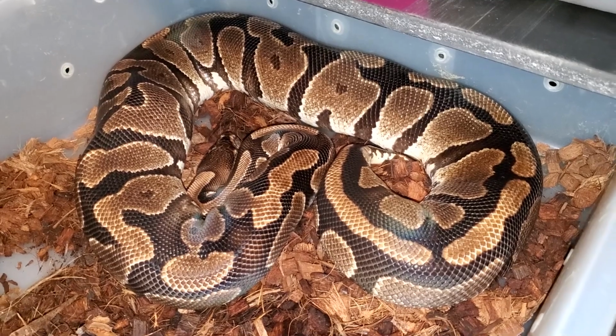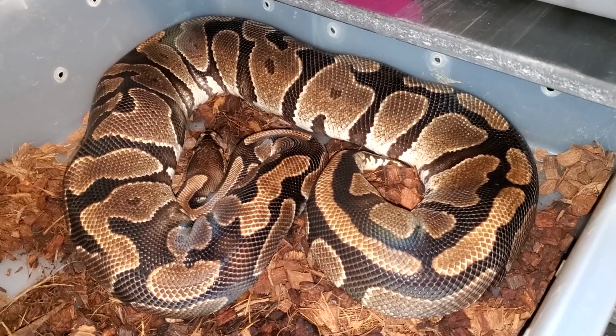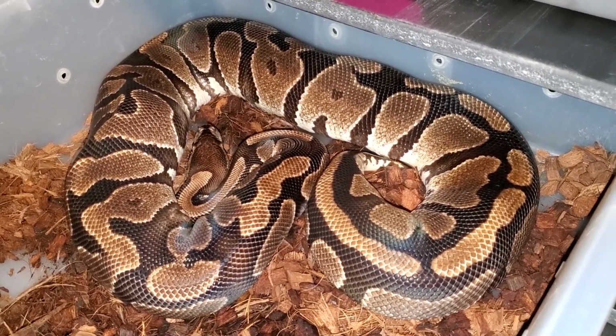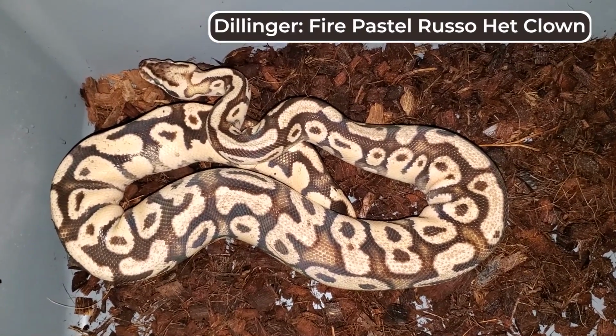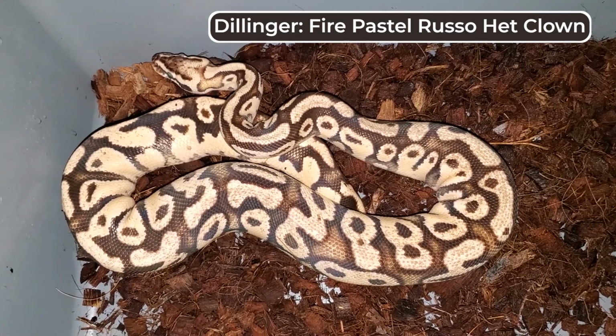I basically did this pairing to just kind of maybe isolate something if there is something there. This is nothing too crazy or off the wall. I want to see maybe if there's something going on with her. The male of this clutch was our Fire Pastel Russo Het Clown Boy that we named Dillinger. He's really cool, but there's nothing too crazy about that.